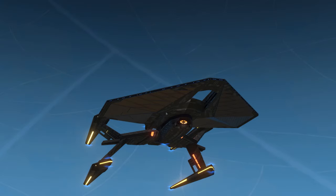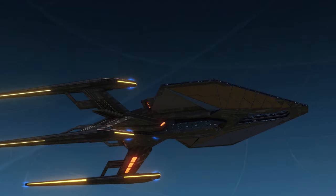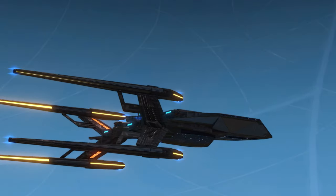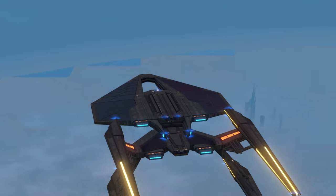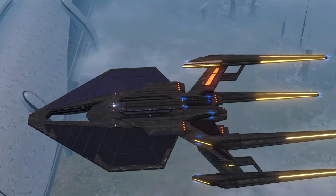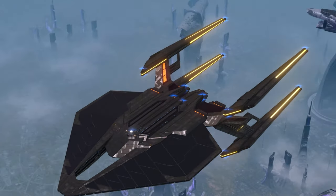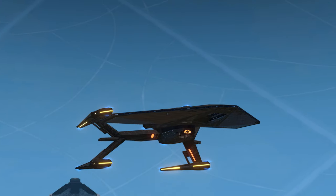Next shield. The Emperor's Lockbox Vanity Shield. Ooh. Winner, winner, chicken dinner. I think... Oh, yeah, that looks good. Okay. Yep. That looks very good. Yeah, that looks good. Next shield.